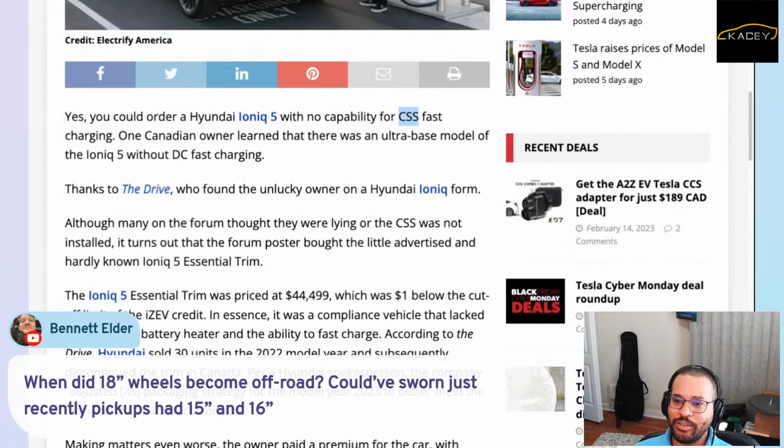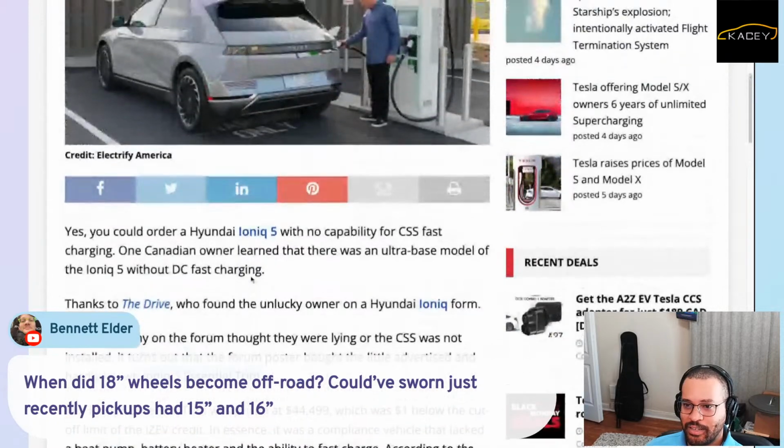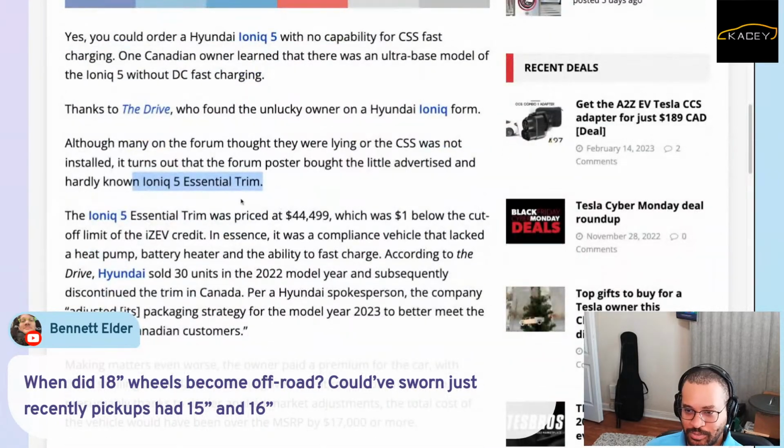The Drive found the unlucky owner on the Ioniq 5 forum. On the Ioniq forum, many other forum members thought they were lying or that the CCS was not installed. Turns out the forum poster bought the little advertised, hardly known Ioniq 5 Essential trim. So this sounds to me like the Model 3 180-mile range available in Canada to get the ultimate of incentives. It's the lowest price, and they don't intend anybody to buy it. You can't upgrade the range later. Cannot. But because this vehicle exists, it allowed all the other Model 3s to qualify for the incentives. So it sounds like Hyundai did the same thing, because who would buy an Ioniq that can't DC fast charge? Except for this guy who got suckered into it.